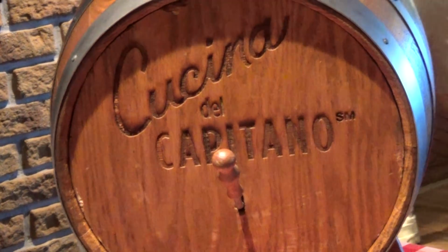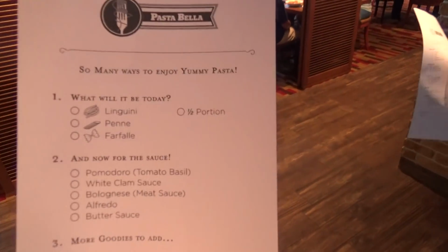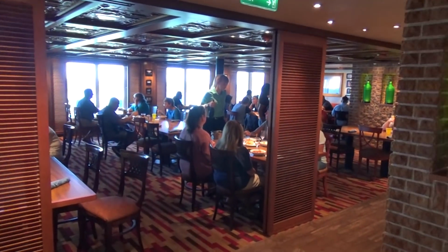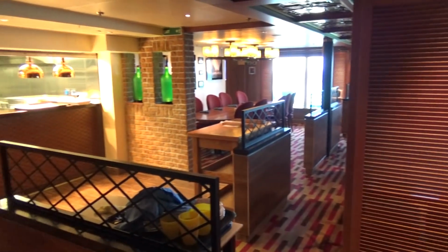On Deck 12 is Casino del Capitano, which is their upcharge Italian restaurant in the evening, but for lunch, it becomes a pasta bar where you come in and you get to choose what kind of pasta you want, choose your sauce, choose your mix-ins, and all kinds of things like that. It's on the second level above the buffet. For dinner, it's only $15 to eat here, so if you're on a longer cruise, it's definitely one I would consider absolutely doing. Menu looks good.